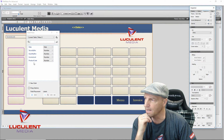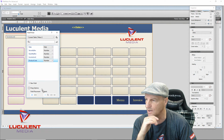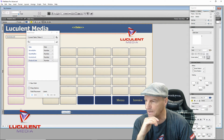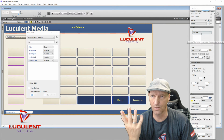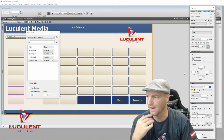Okay, so we're going to add the invoice lock button, which we have at the top. So we're going to go ahead and put the security box, or the product code. We're going to put the product code on the bottom. We're going to make it big. We're going to line it up way over here. Now, we can either leave it as white, which you guys should know I'm so totally not going to do. So none and none on the line.